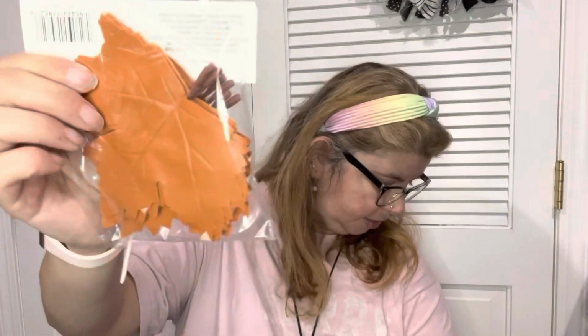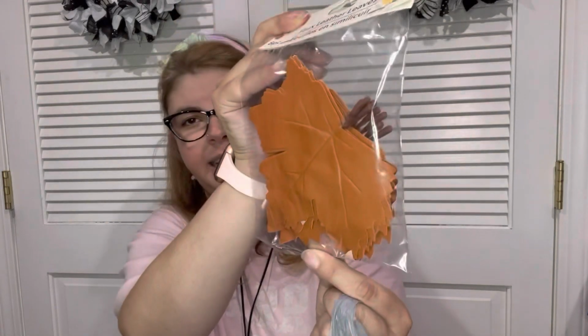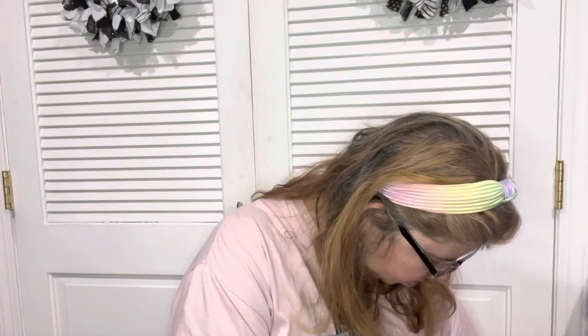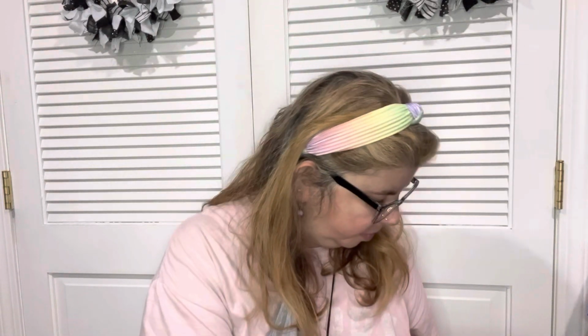Let's see. Oh, here are the other faux leaves, the leather leaves. These are really cute. The other ones were skinnier, and I think they were a different color, maybe, or not. I don't know where they went. Once I show things, there's no guarantee where they end up. Okay. Yep, I just knocked over a whole bunch of stuff.